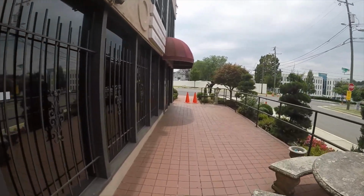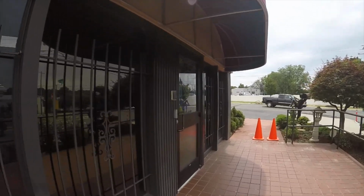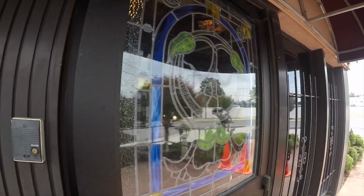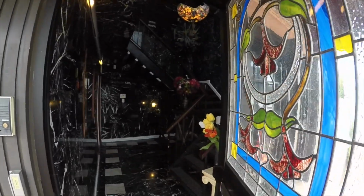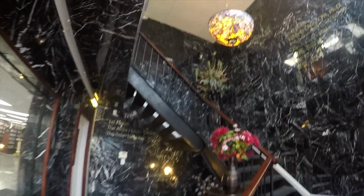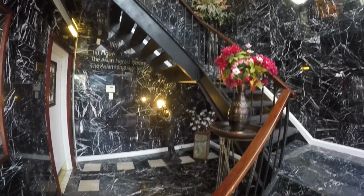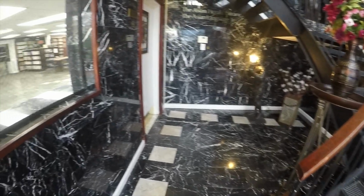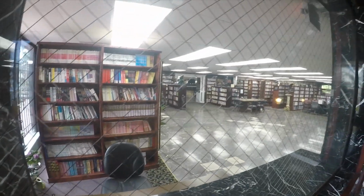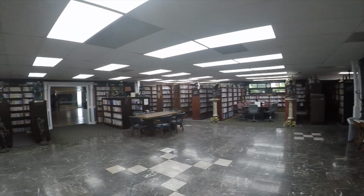We are walking to the entrance down here. This is just such a lovely little building. So you're gonna see, they have these like stained glass things on the windows. And look at this. Isn't this just so beautiful? The entryway with all the marble. And actually, here is a quick look into the library. Here is the library inside.